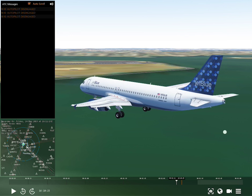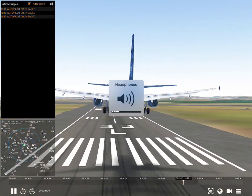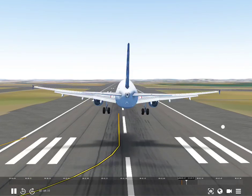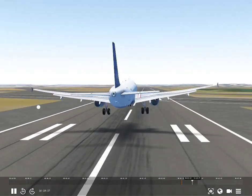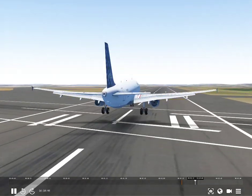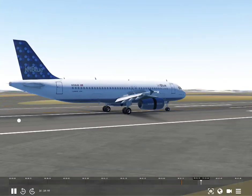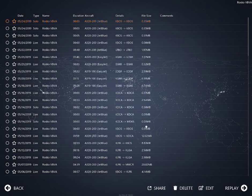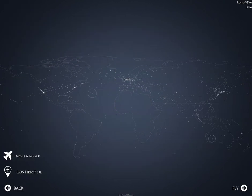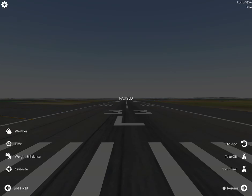Alright, sorry about that. Important phone call. So we definitely landed long on this. Yep, way long. I had the power in. Not a very good landing. I mean, we're on center line. And yep, one wing. The derotation was meh. You know? So you got that gust and wind. So let's just try a straight headwind, right? I'll set it up for a straight headwind here. Go back in, fly. Oh, no, I did take off.